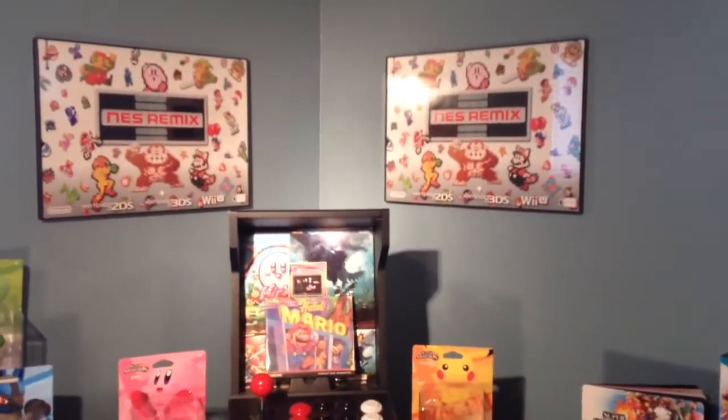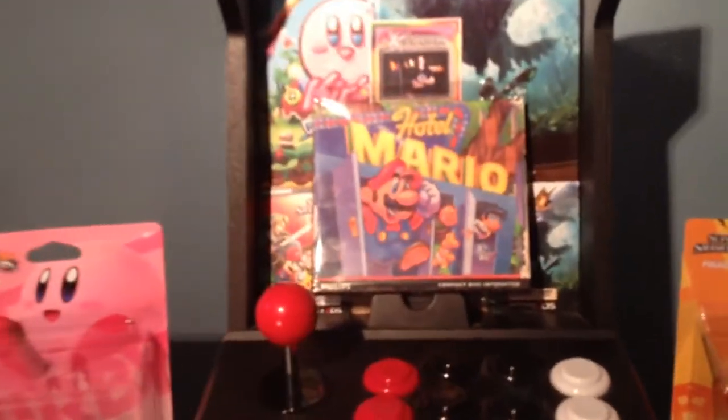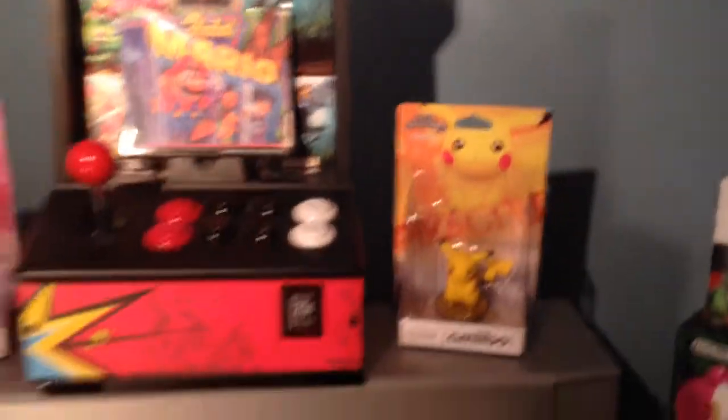A couple of NES Remix posters. I picked those up at Midwest Gaming Classics. Thought they looked good, so I put them in frames. I got an iCade here, and then sitting on that, I've got my copy of Hotel Mario for the Philips CDI. Just kind of neat. You don't come across CDI stuff very often.